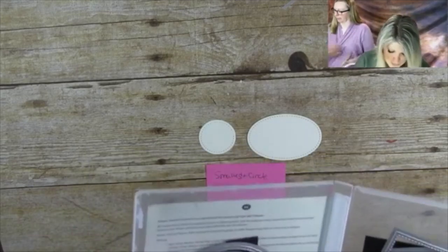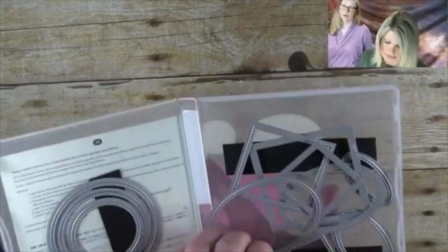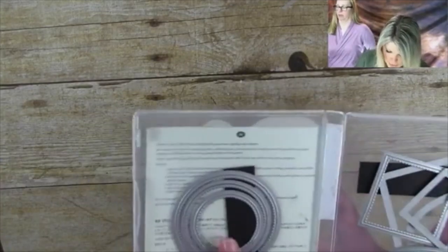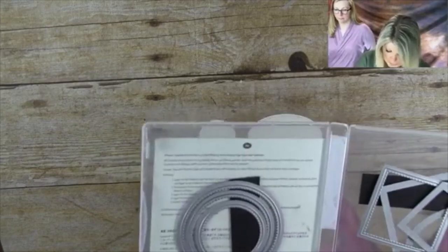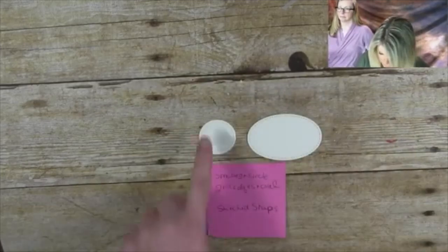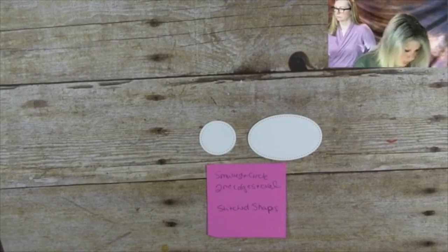But this set is a staple. If you're a stamper, this set is a staple. It's a must-have, the Stitched Shapes dies. I use it on almost everything. So I used a circle, and because it's got all the different shapes in it, and it's got the little stitching around it, which is awesome. So the smallest circle and the second largest oval on this one.